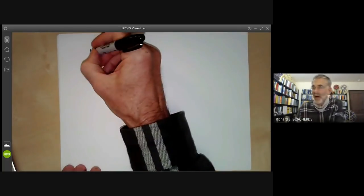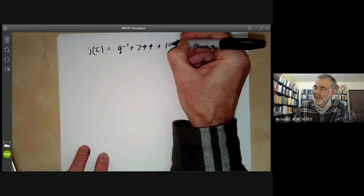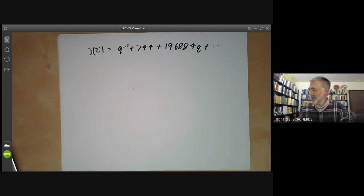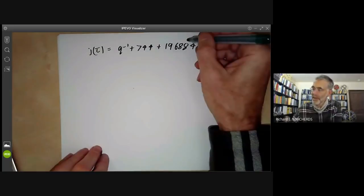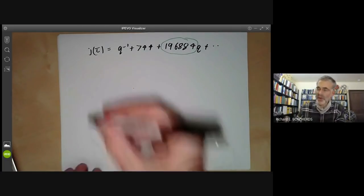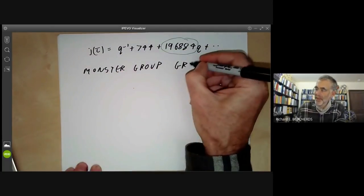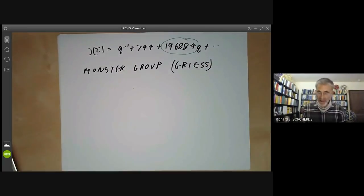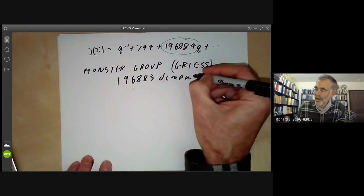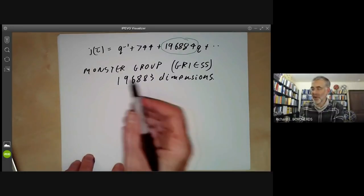So you remember J of tau was equal to q to the minus 1 plus 744 plus 196884 q, and so on. And I asked you to keep an eye on this number, 196884. Well, this number turns up because there is a mathematical object called the monster group, discovered by Griess, which lives in 196883 dimensions.